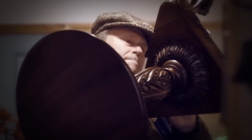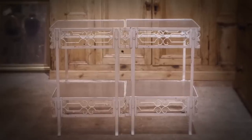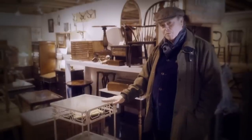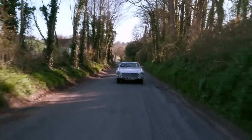Meanwhile, Moneybags Braxton purchased a 19th century marble bust and a pair of 1950s Florida tables. These look as though they should be beside a Hollywood pool. But his wallet is still bulging with £448.30. It's lovely having money, Irita. I bet it is. Just peeling it off.